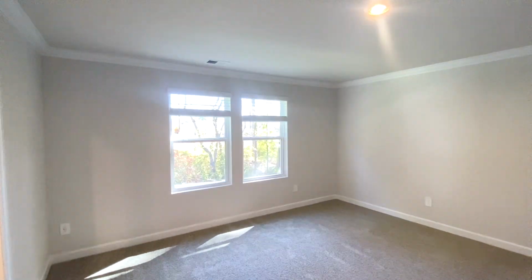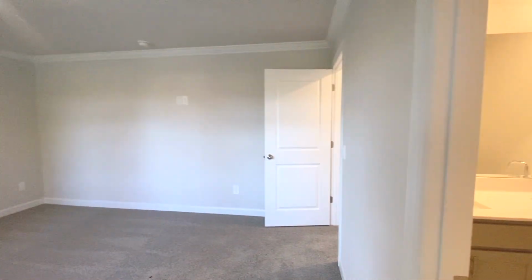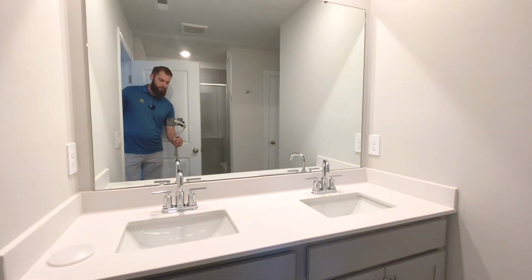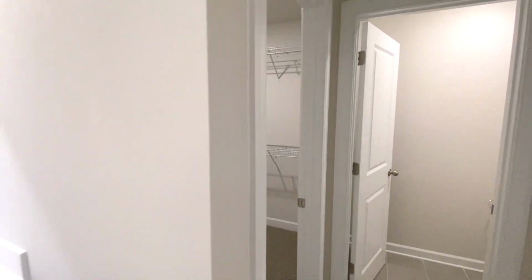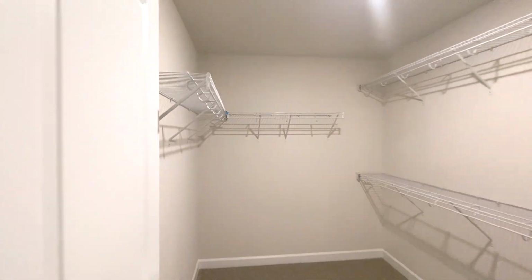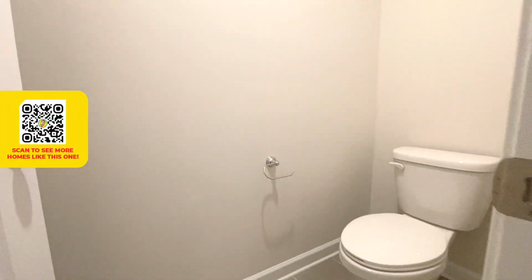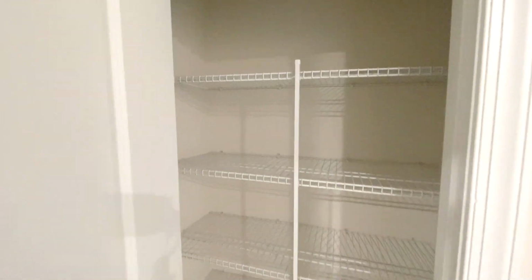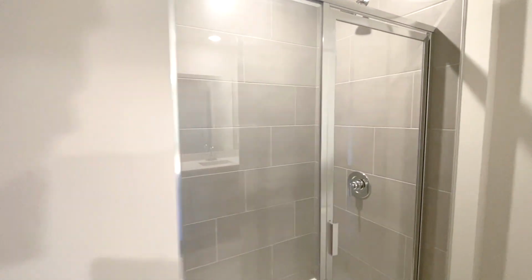look at that. Crown molding wrapping all the way around. This location again is absolutely killer. 15 minutes from the center of the city. We are in Charlotte once again. And here's your vanity, here's your walk-in closet. If you want to get to the airport, maybe you travel for work a lot like I did when I first graduated from college. Here's your separated water closet. Then you're only going to be maybe 10 minutes, 15 minutes from the airport.